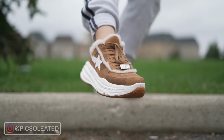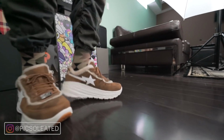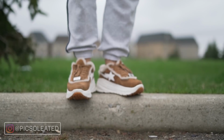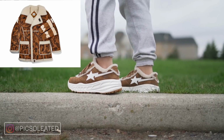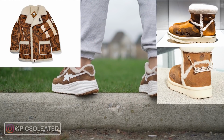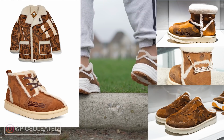I don't know about you guys, but this was a collab I was looking forward to for a long time, since the first images leaked or released, and they displayed quite a few more items than what we ended up getting. The initial release showed us getting a shearling lined Bape UGG jacket, Bape UGG mitts, the UGG Tall Classic mini boot, the mid-height Nummel or whatever, and a slip-on Tasman.